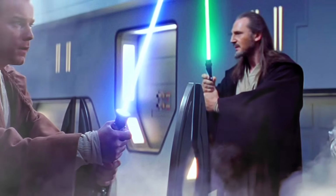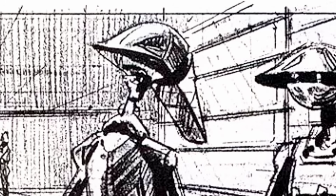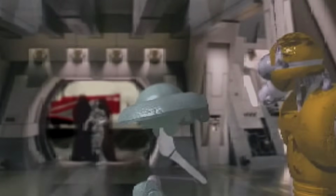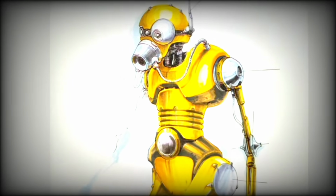After Qui-Gon and Obi-Wan arrive on the Trade Federation Lucrehulk, we were going to get 2 different extra moments. One has been labeled Trash Talking Droids and features PK-4 and EG-9, 2 droids that feature in what is possibly the most useless conversation I've ever seen in a movie.